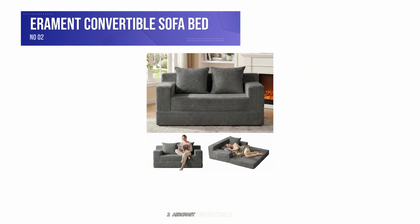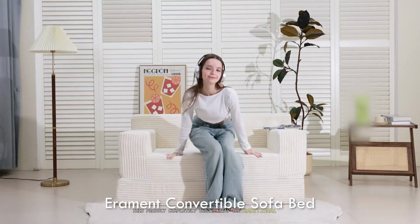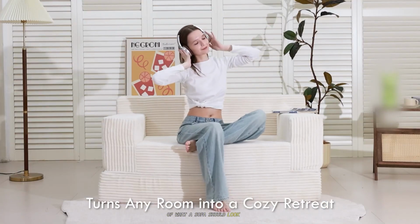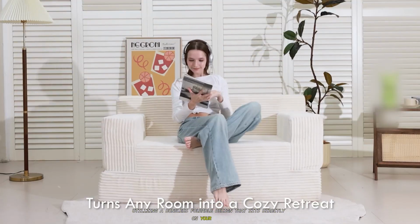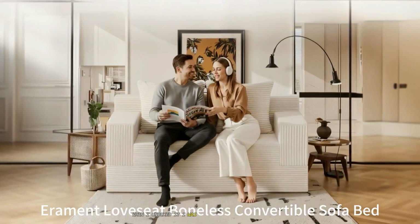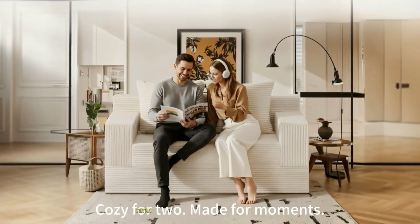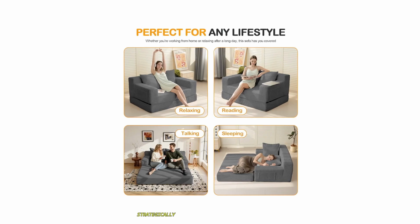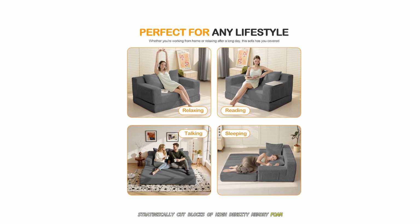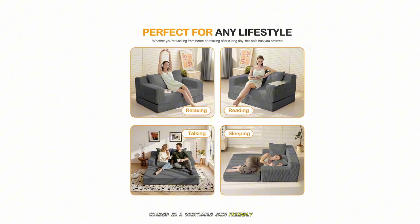Two, Erament Convertible Sofa Bed. This product completely throws away the traditional rulebook of what a sofa should look like, utilizing a boneless, foldable design that sits directly on your floor. When I unboxed it, I was immediately struck by its casual, ultra-modern aesthetic. It is essentially constructed from massive, strategically cut blocks of high-density memory foam, covered in a breathable, skin-friendly fabric.